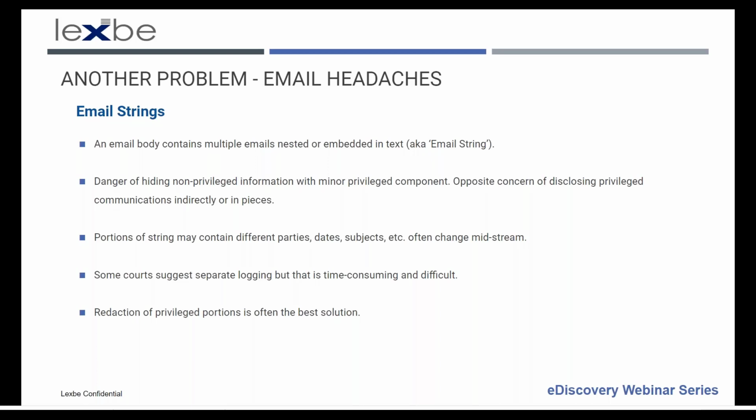Sometimes what's logged is just the uppermost email, or the last one, and that's commonly done because that's the information that comes out of the system without some manual coding that goes in there. Another possibility is to go in there and again redact out whatever's privileged, and then go ahead and produce the redacted version of it, as I just mentioned.